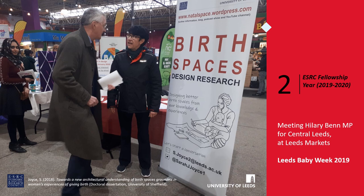I've also talked to people at the maternity units in Leeds and at the Maternity Voices Partnership. I've also spoken to people who were involved in public health in Leeds and the Future Standards Committee for NHS England, who look at the health building notes, which are the design guidance for healthcare buildings. I met Hilary Brent at the Leeds Market, and it was really nice to speak to him and hear him talking about his own experiences of becoming a dad.